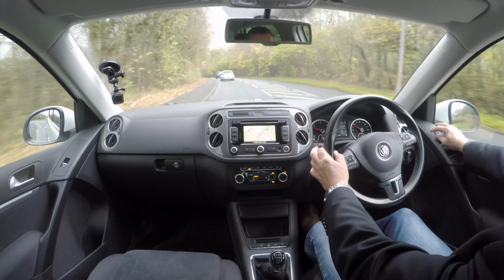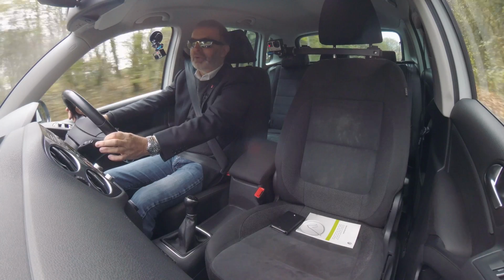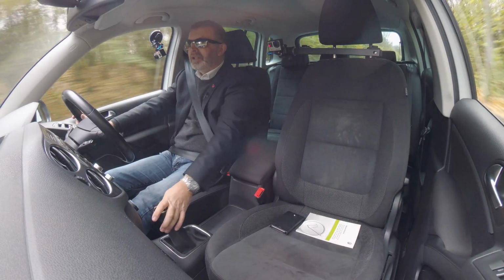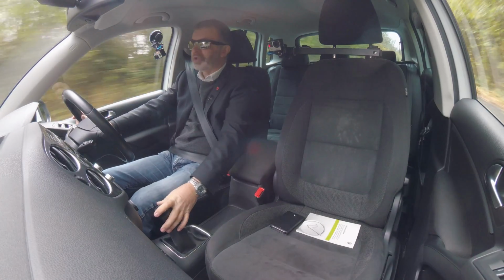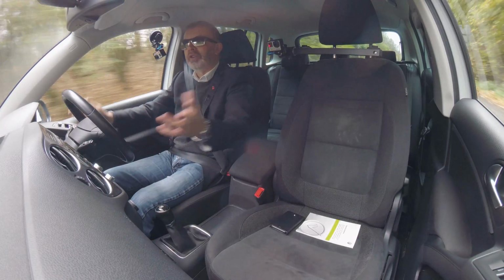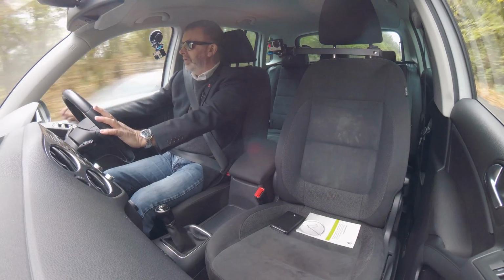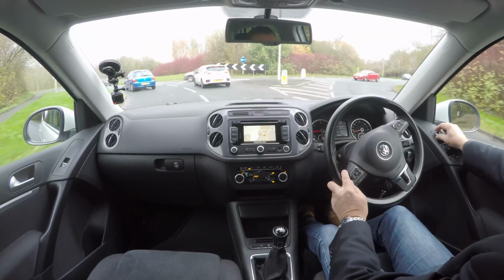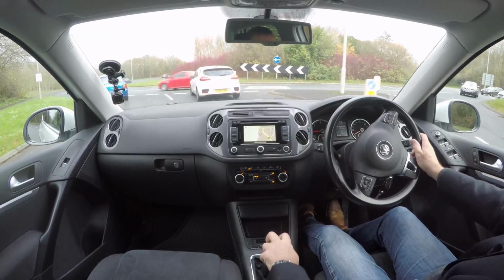Having said that, it's probably about a 1,200 quid option or something, so it certainly makes the car more desirable, more saleable, and better value for money than one that hasn't got it, whether you use it or not.